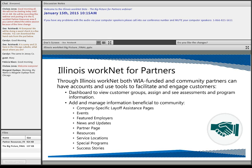On our system, we have tools for our WorkNet and workforce partners so that they can engage with their customers. This afternoon we're doing a customer session, so we'll go a little bit more in depth into each of the tools. They have the resources to address company-specific layoffs, partner information resources, service locations, all sorts of special programs, and our ever faithful and friendly success stories.